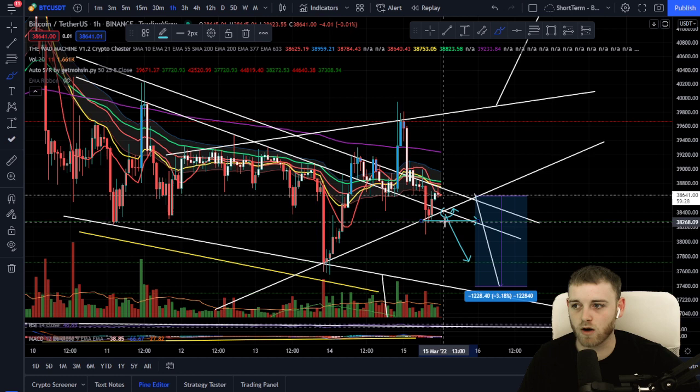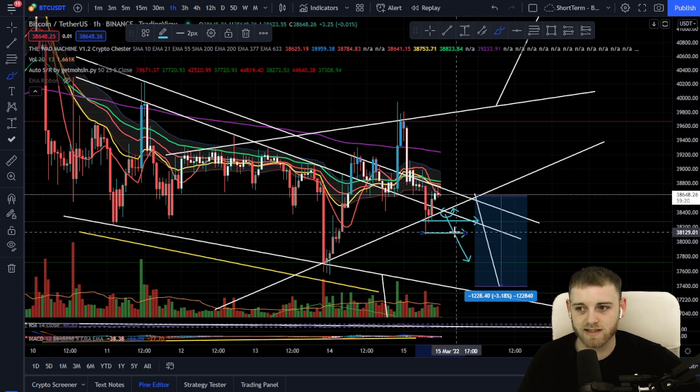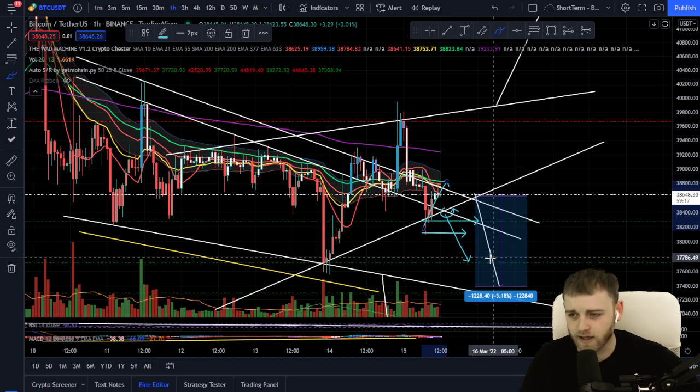First, before I get in, I want to be losing this level of support and get a candle body close below that at around 38,200. First take profit's clearly going to be this wick here, just because you can see this is a clear bounce point to be looking out for there.